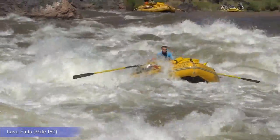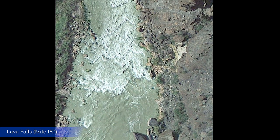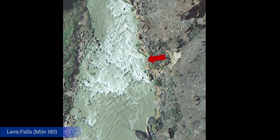If I am too far left, I find myself flirting with the ledge hole. If I'm too far right, I'm at risk of falling broadside into the right-hand diagonal of the V wave, which can lead to a flip. If I'm way right, that eddy against the shore can grab or spin me and create problems.